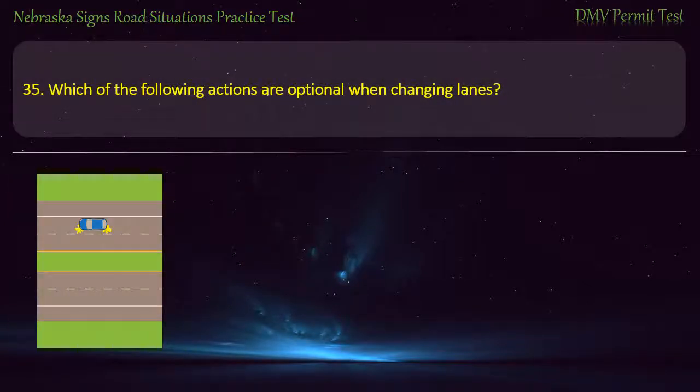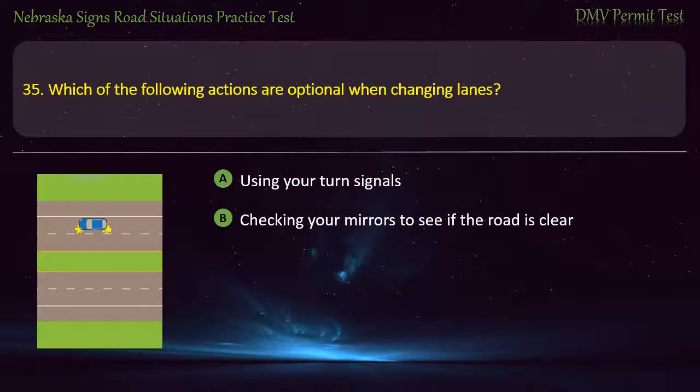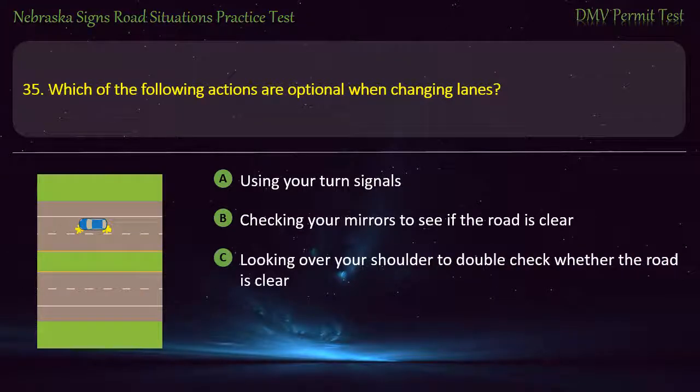Question 35. Which of the following actions are optional when changing lanes? Using your turn signals. Checking your mirrors to see if the road is clear. Looking over your shoulder to double check whether the road is clear. None of the above. Answer. None of the above.